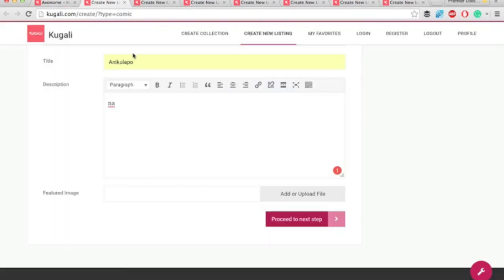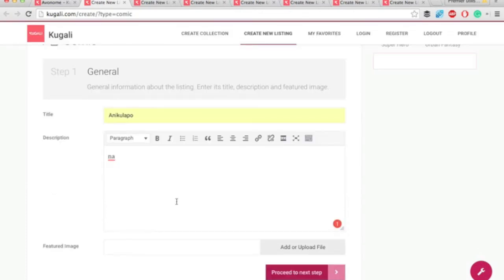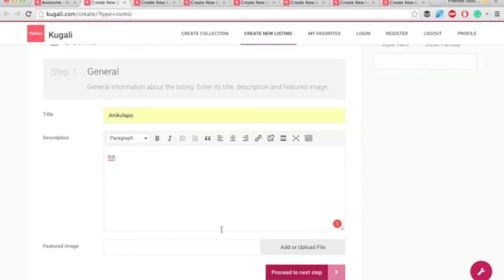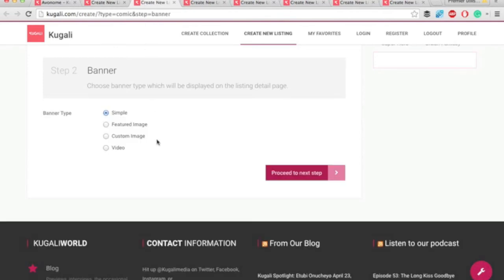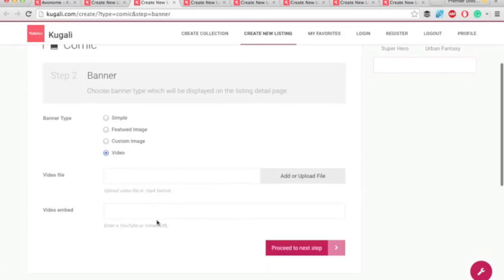page like this where you just put in the title, a brief description of what the comic is about. If you like, you can put a featured image. So the featured image is this image right here, but it's up to you. I think it's always a nice visual cue, but it's at your discretion. So if you don't want to put a featured image, you just leave that blank, proceed to next step. And then next step, if you hadn't put a featured image, you just leave it as simple. If there's a featured image, then you put featured image, or you can put a video if you like. So you just put in the URL and you're good to go, or you can upload it directly.